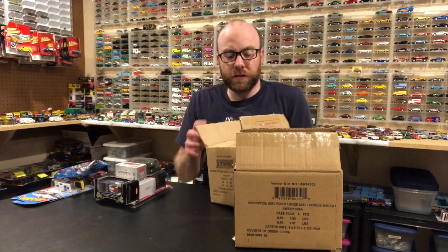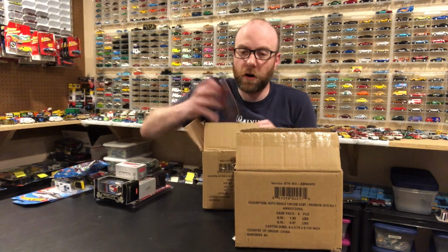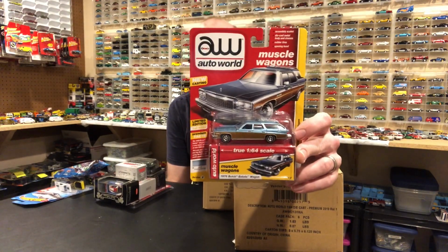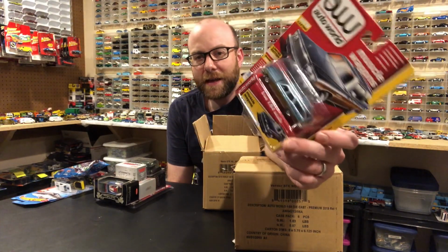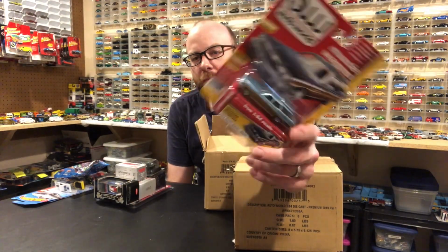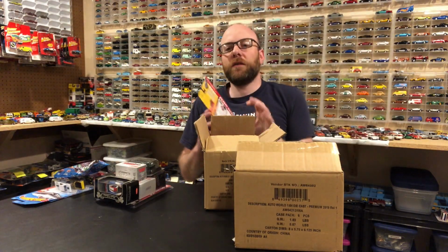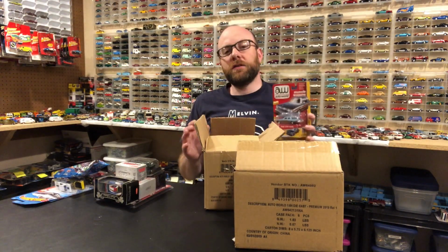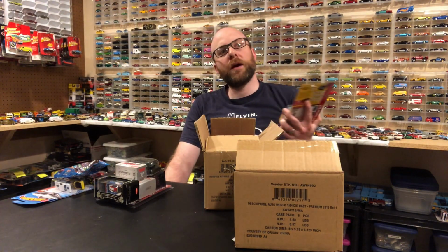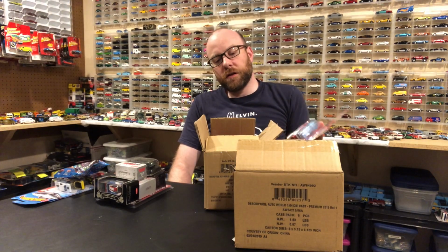Also, while he was in town, I got some mail. One of the things I got in the mail was this AutoWorld 2019 Release 1. I got sets A and sets B from 3,000 Toys. Now, I already did an unboxing video of these sealed inners. If you go back and check out, not of these particular ones, but of this series, my AutoWorld giveaway winner video, I went ahead and unboxed this series.